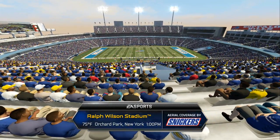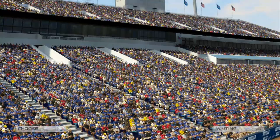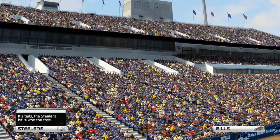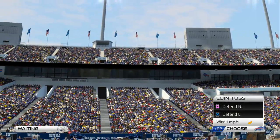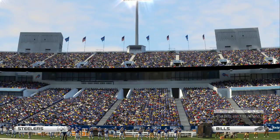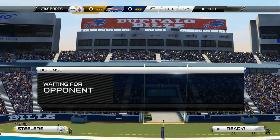Here we are at the Ralph for this matchup between the Pittsburgh Steelers and the Buffalo Bills. What a matchup we have at wide receiver today. Two of the biggest threats in the NFL who love to cause chaos for opposing defenses. How about this matchup, Phil?